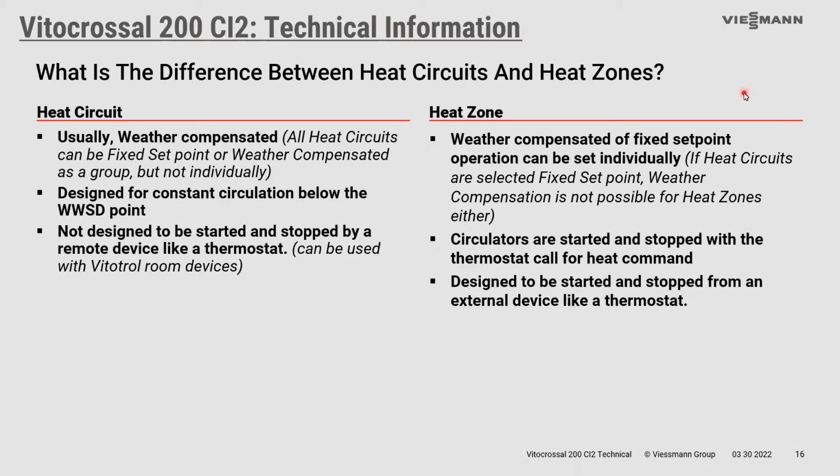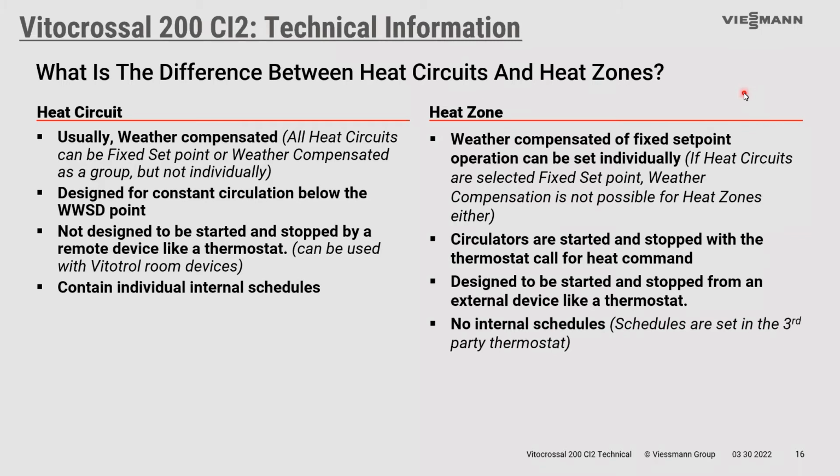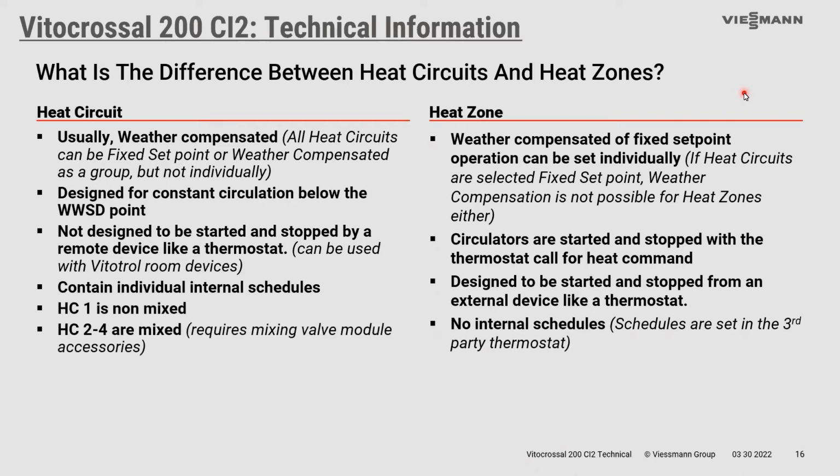Again, the heating zones are designed to be start and stop with an external thermostat. The heating circuits have schedules built into them. The heating zones don't have any schedules because we assume if you're going to hook up a thermostat to it, the schedule is going to be in the thermostat. HC1, heating circuit 1, is non-mixed, and heating circuits 2 to 4 are mixed circuits, so they have mixing valves and they require the mixing valve modules. Heating zone circuits 1 to 4 are always non-mixed. If you want to drop the temperature in a heating zone, you need to use a thermostatic mixing valve or a third-party valve or something like that.